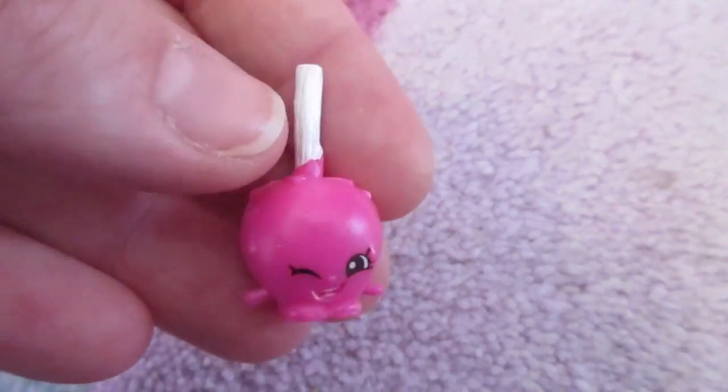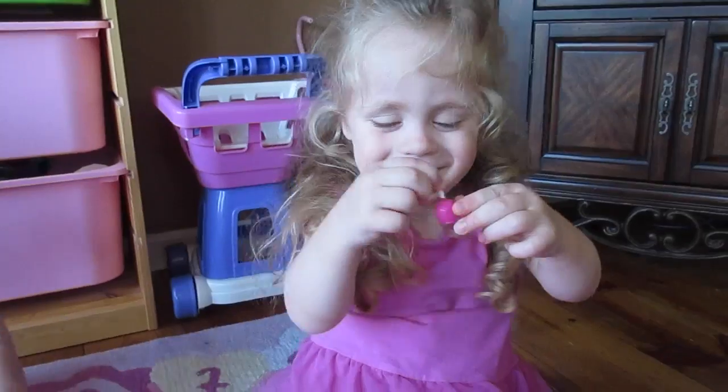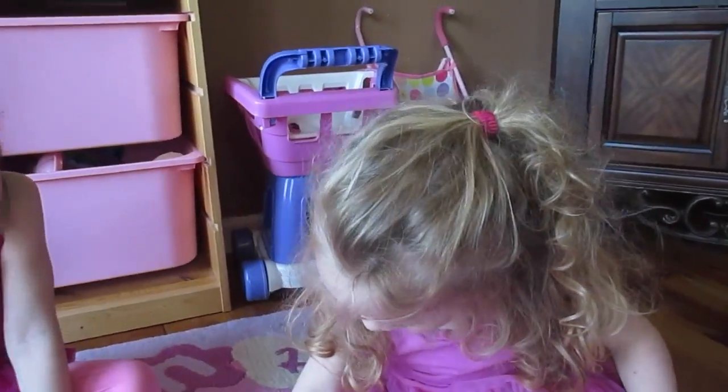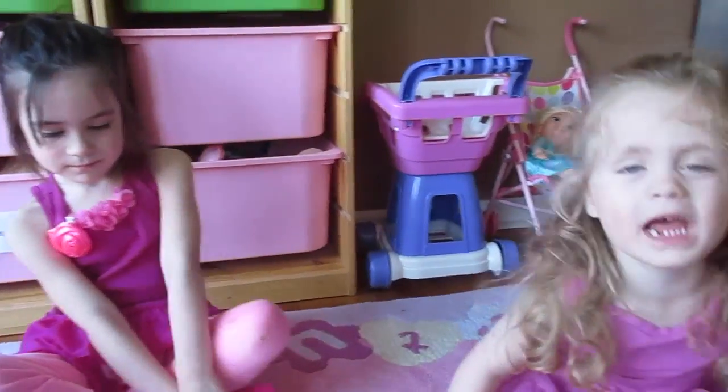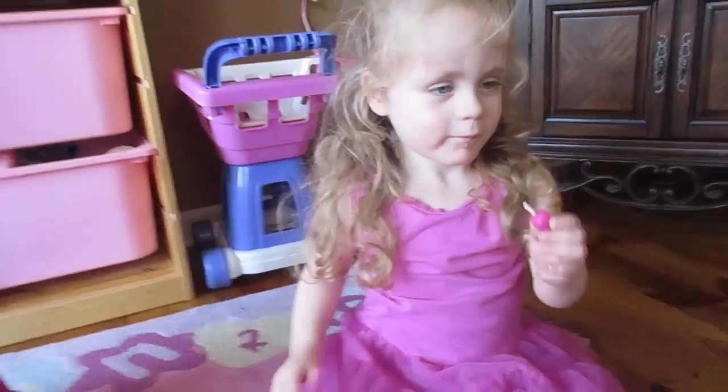We may be losing her, actually. This might be her last one. Natalie, do you know what this one is? Bella, give her a chance. Candy. What? What does it look like? Apple. All right, quit answering for your sister, please. You got to give her a chance to try. Apple. All right, good sissy with the assist.